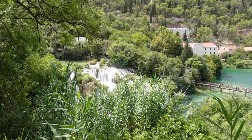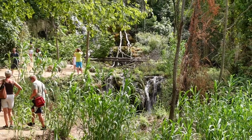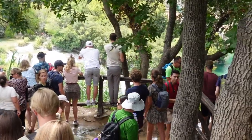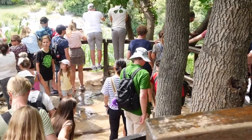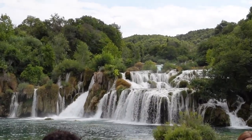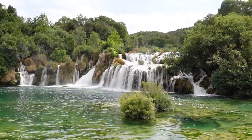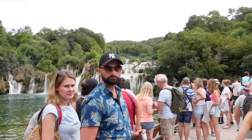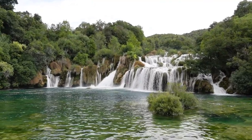I would say it's stunning, and I actually enjoyed it way more than Plitvice Lakes, despite the Plitvice Lakes being probably the gem and the most famous destination of Croatia. The only downside of Krka for me was the fact that it was absolutely crowded. In some places it was almost like a traffic jam made of people, and it also turned out to be rather small. If you just walk the designated walk on the map, you can cover everything in about 2.5 or 3 hours maybe.